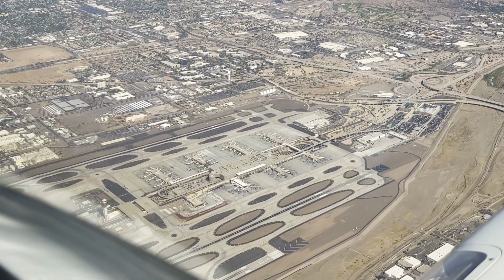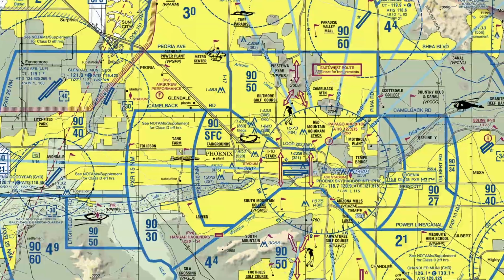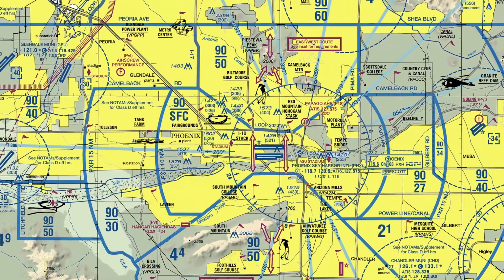Just kidding. As pilots, our impression of Bravo airspace is that it's the busiest airspace for the biggest jets and has the fastest talking controllers around. But landing and departing from a Class Bravo airport is easier than you think as long as you're prepared. So today we're going to fly in and out of the Class Bravo airspace of Phoenix Sky Harbor Airport to show you what it's like.